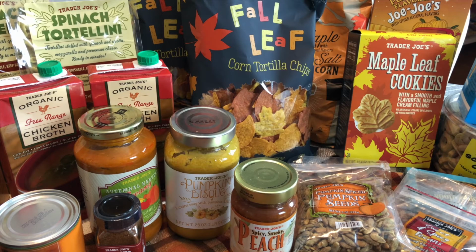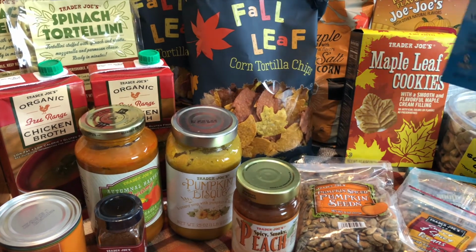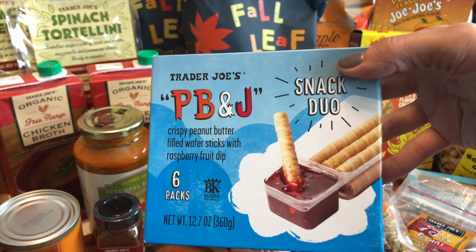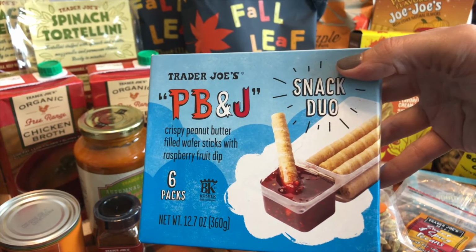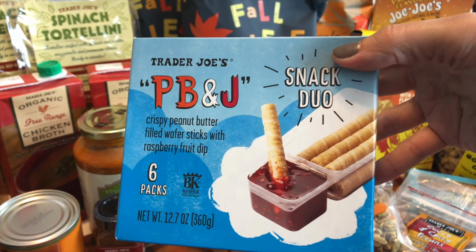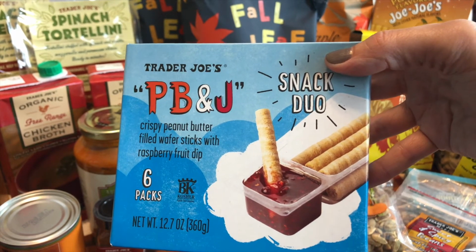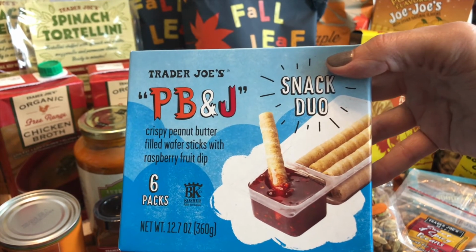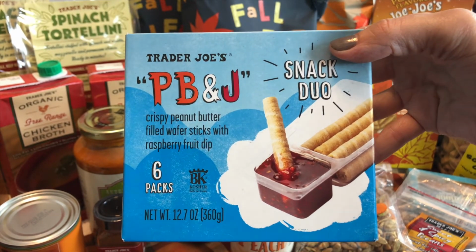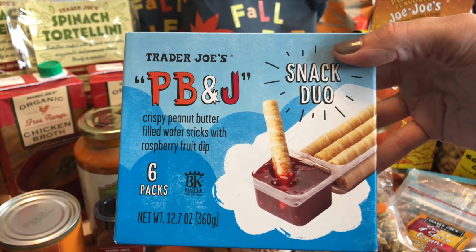Now we're going to move into some of the sweet things. First of all, I found these peanut butter and jelly snack duos. We tend to do homeschool year-round in our house, but I tend to pick a day in September to take first day of school pictures and kind of just make it our first day of the new year and make it a special fun day with fun snacks and things like that. So I thought that these would be fun for our first day of school celebration. The kids will really enjoy having these that day.